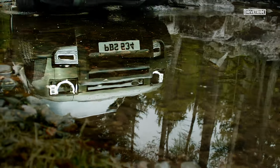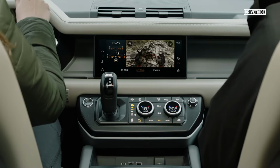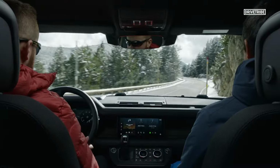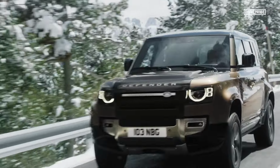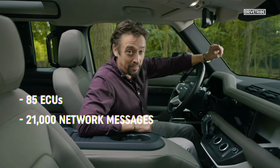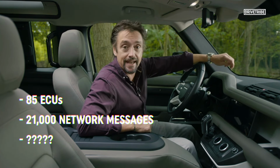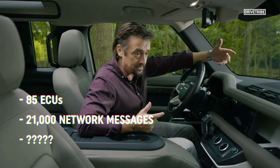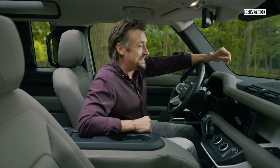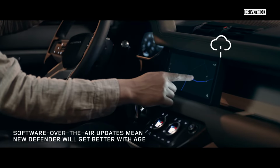It's got head-up display, cameras everywhere to give you a full 360 view of the terrain around you. The sat-nav learns to cut the audio instructions when it realises you're driving through familiar territory. It's got 85 ECUs that can process 21,000 network messages at once. I have no idea what that means, but 21,000 of anything is a lot. Land Rover have dubbed it the all-terrain supercomputer. Yeah, I know, but it is clever.